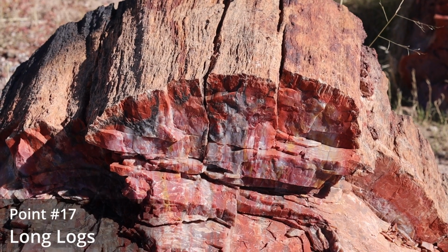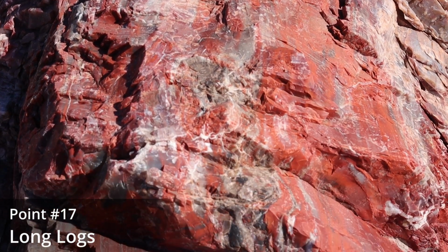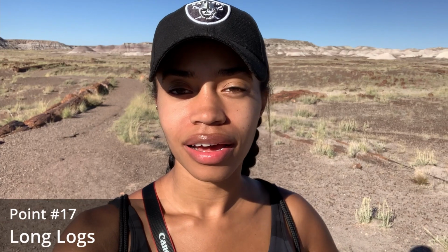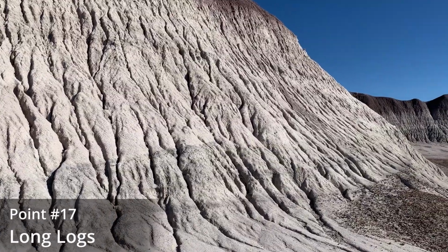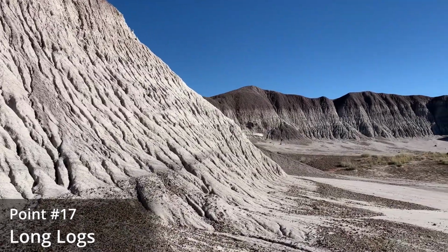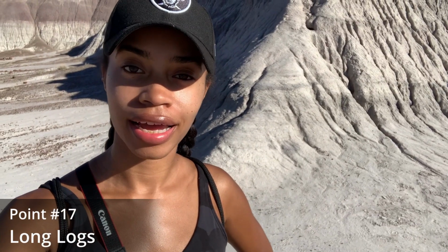I'm just wrapping up the Long Logs trail. And honestly, it was really nice. I would recommend doing this one over the Giant Logs if you don't want to do both or you don't have the time. Also on the Long Logs trail are more Badlands that are literally right next to you. So that's another perk of doing this trail, and another, I think, reason why it's a little bit more interesting than the Giant Logs trail.